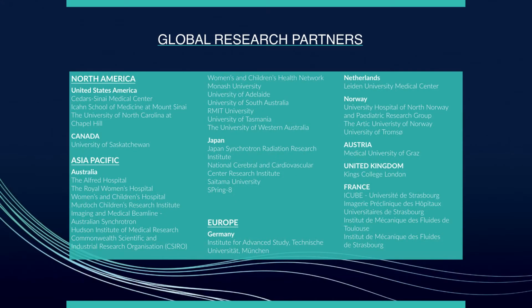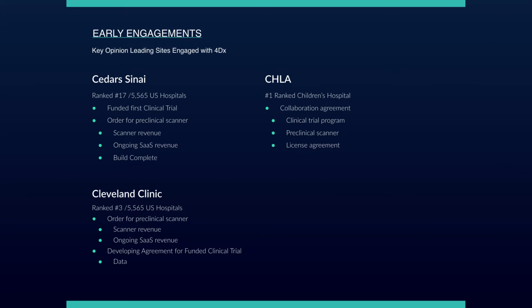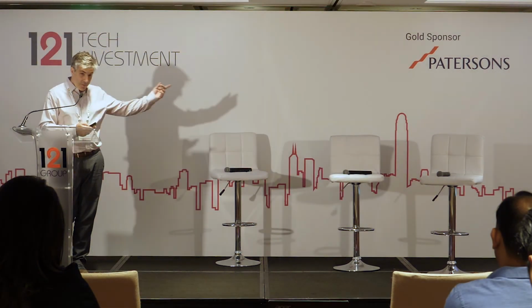Global research partners, we've published 74 peer-reviewed scientific papers with these research partners showing the validity of the technology. I talked to you about market pull. And so our target for this year without FDA clearance is to get 10 of the top 50 hospitals in the United States. They're the opinion leaders globally. Once we have that opinion leadership from the US, we're going to take the product global, the US, Asia, then Europe, and then the rest of the world.